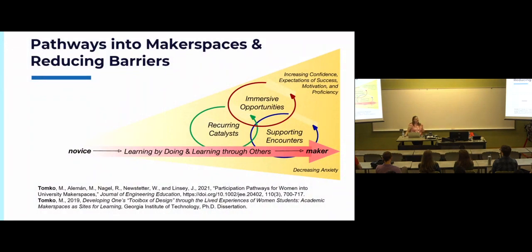Another thing we've looked at is pathways into and through the makerspaces. What we're seeing is those initial catalysts are great. You know, the workshops become tours, etc. But generally, you have to have recurring catalysts to get them highly involved. There have to be opportunities for them to become really immersed, from leading the spaces to just having an ongoing project in the space. And of course, all of us go where we feel supported and welcomed. So you've got to have those supporting encounters too.